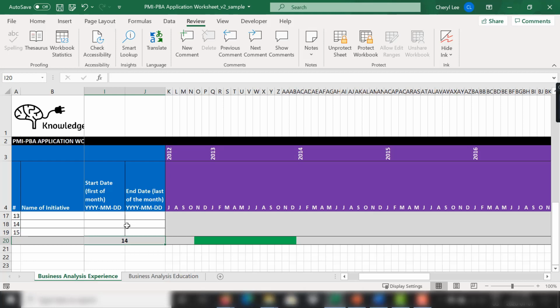Again, you need this number of non-overlapping months to be at least 36 if you have a bachelor's degree or higher, or at least 60 months if you do not.